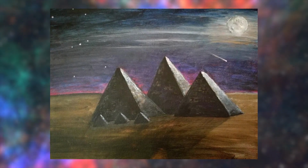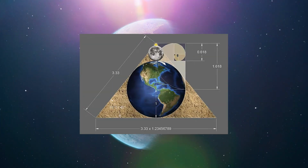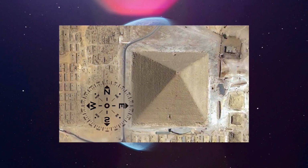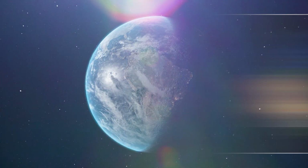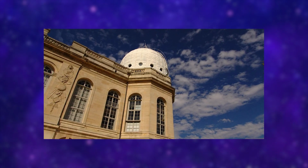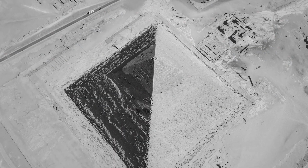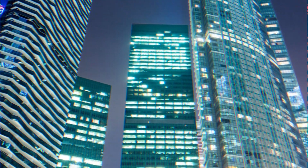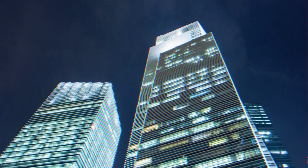And perfection was achieved, with the base perimeter representing the Earth's circumference at the equator, and the height representing the Earth's polar radius. And on top of all that, it is aligned to true north with only an error of 3 arc minutes, or 3/60ths of a degree. We're told that the most accurately north-oriented structure today is the Paris Observatory, but even this comes with an error of 6 minutes of arc from true north. I hope we can now see that it's difficult to write off the precision of the pyramids as being accidental or coincidental, when many of our modern building methods still yield errors greater than the ancient Egyptians.